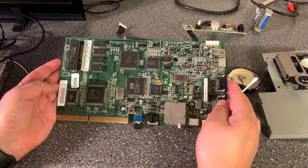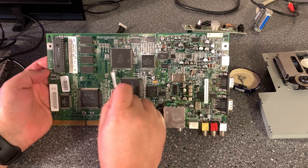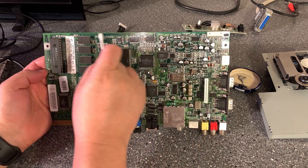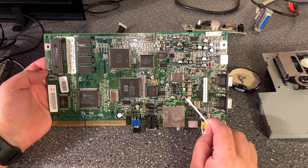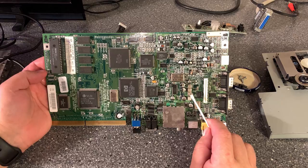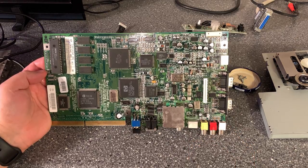So everything looks very nice on this board. I just rubbed a little cotton swab with some alcohol, and it is a bit dirty, so I'm just gonna clean this off. Then there's all these caps. I have the kit, but I have decided not to replace any of the caps now, because they all look fine. There is no leakage anywhere, so I'm gonna leave that out for another time.